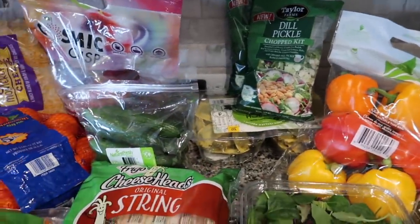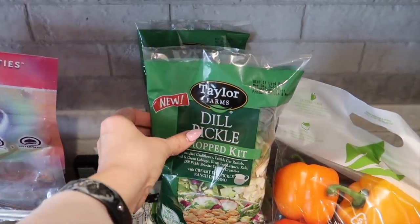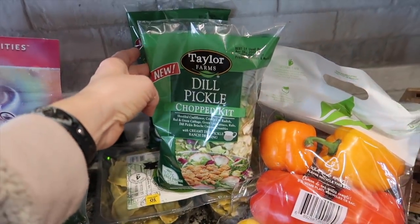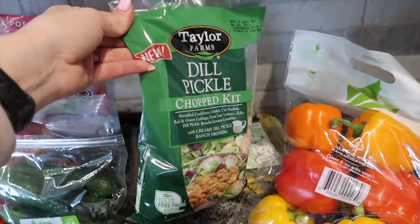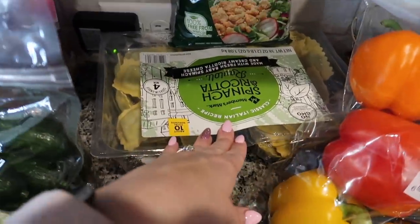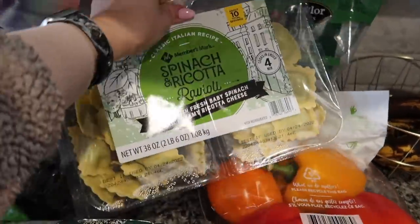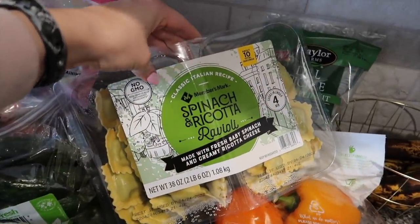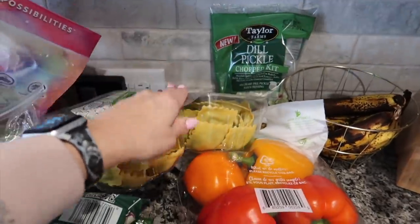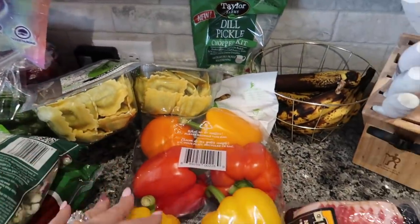And then I also got some more of these dill pickle chopped salad kits. Oh my gosh, you guys, I'm seriously obsessed. I didn't know if they were gonna be good or not, but they're so delicious. If y'all like pickles, try them out. I really like them. And then I also picked up some spinach and ricotta raviolis. I just thought that sounded really good. We haven't had raviolis in a while, so we got that, and it comes with two packages. We're probably gonna have to cook both though, because one package is definitely not enough.